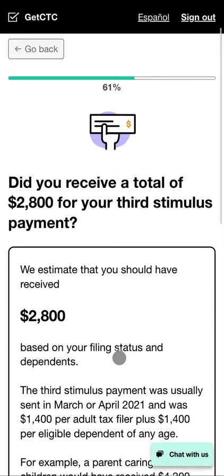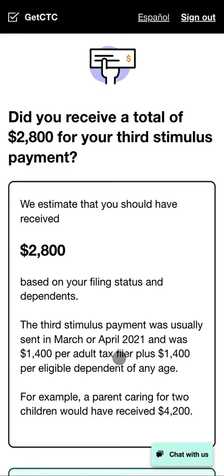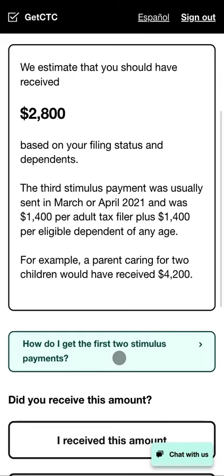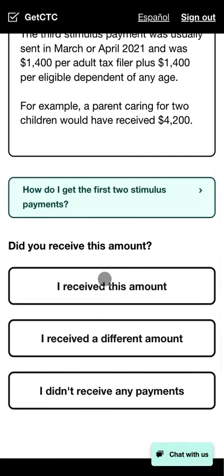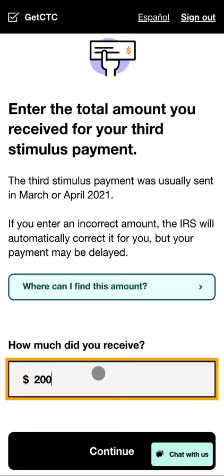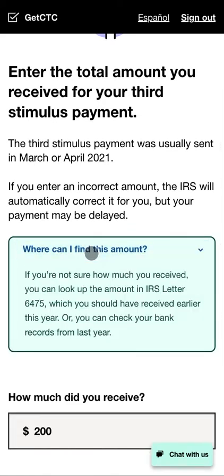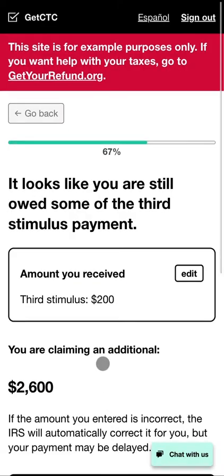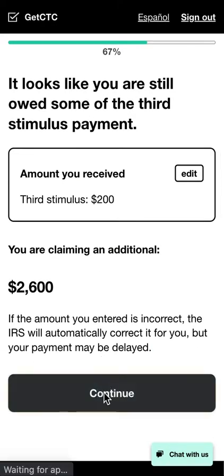Next, GetCTC will figure out how much recovery rebate credit I can claim, that is, the third stimulus payment. As with CTC, the IRS requires families to report how much they received last year. Again, GetCTC will display how much I should have received based on my family structure. In this case, I'll say I got a different amount. GetCTC will ask me to enter what I received and provide some tips about where to find this information. I'll say in this case that I received $200. GetCTC will then let me review the amount I'm claiming.